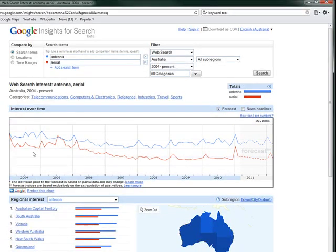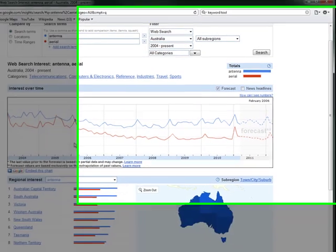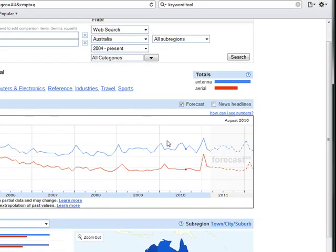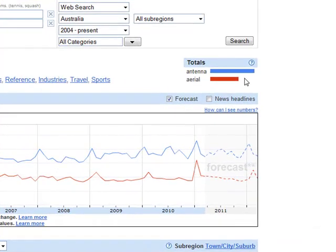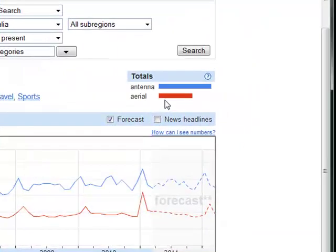And we can see from the graph that the blue, which is antenna, is searched roughly 50% more than the red, which is aerial. So that confirms to me that antenna is probably a better phrase, although aerial's not as bad as I thought.